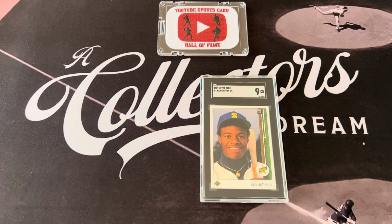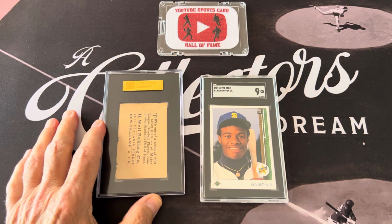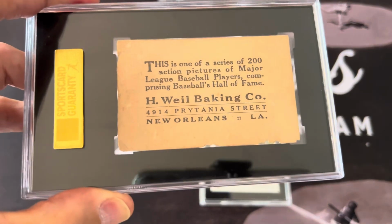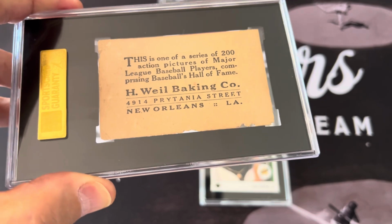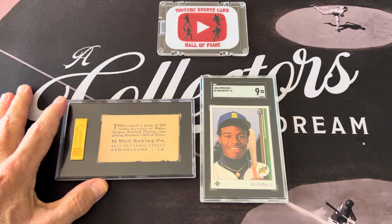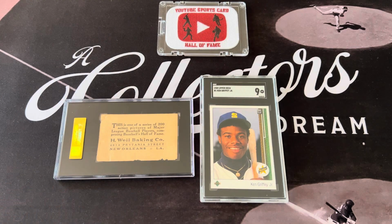A card that I just purchased. And I haven't purchased too much this year other than the National. But I'm going to show you the back of this card first. Here's what I call a collector card. This is a Wild Baking Company. The only similarity between this and the Griffey is that they're both under $300.